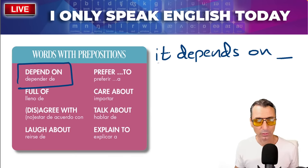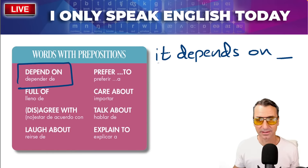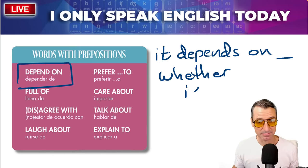And if you want to say it depends on and you want to use a hypothetical word here, we use the word whether. I just remembered because, you know, we have weather, like the weather, and then we have the word whether, which is the same as if. So it depends on if. You could say if. It depends on if he comes early.